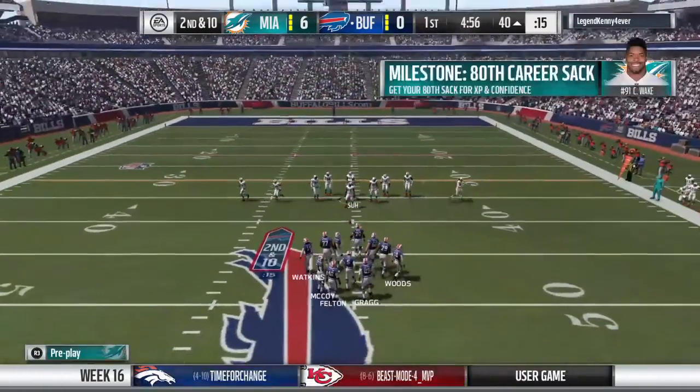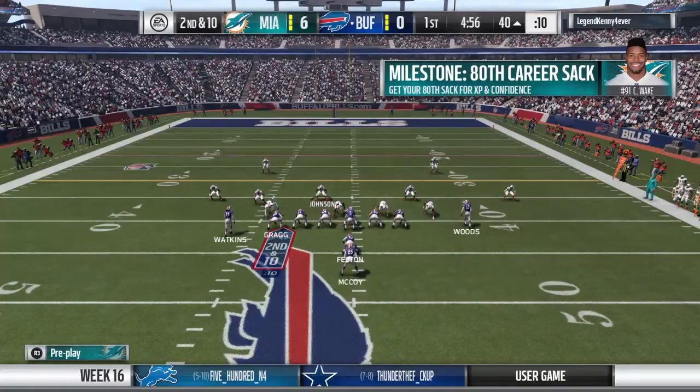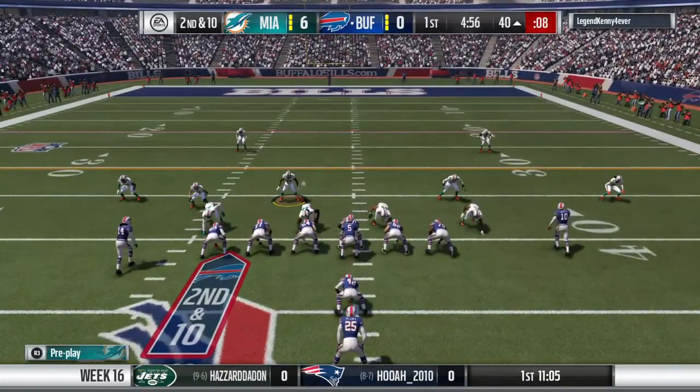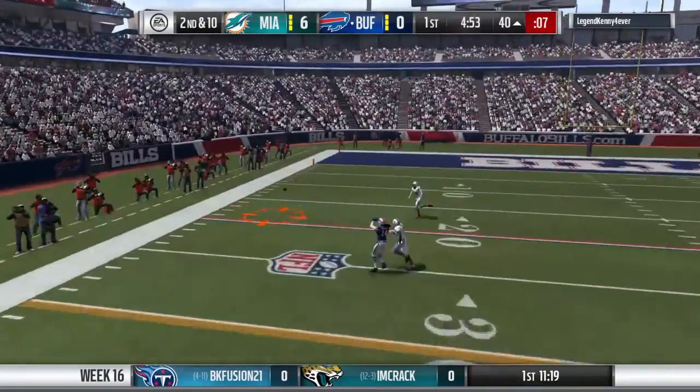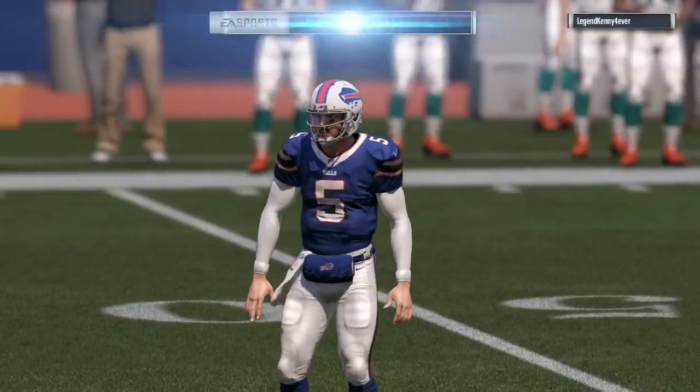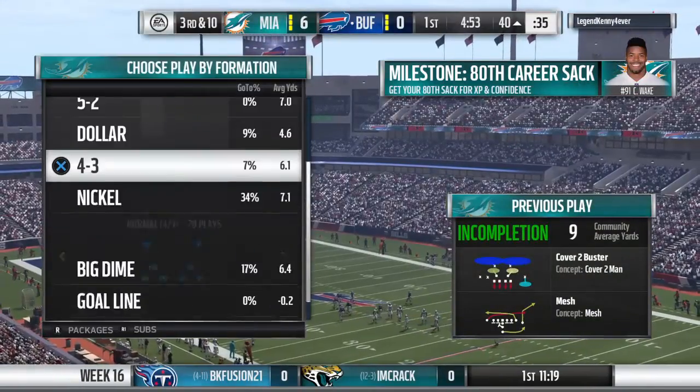Second down now after the incompletion. Leopard! All right, here we go. 53. Second and 10. Here's Kessler again. And his throw is incomplete. Sammy Watkins, the intended target. And now it's third down.